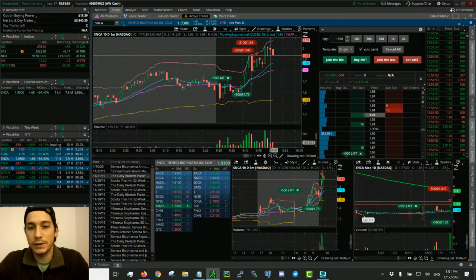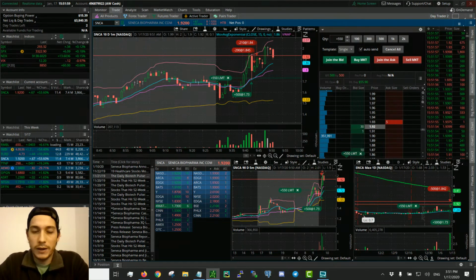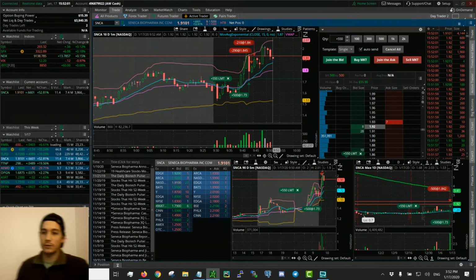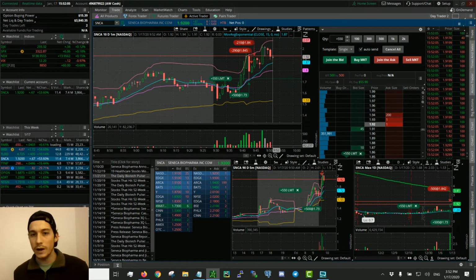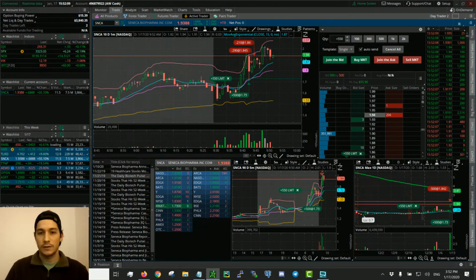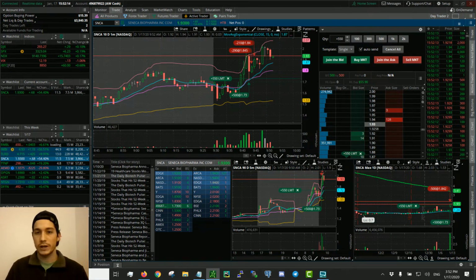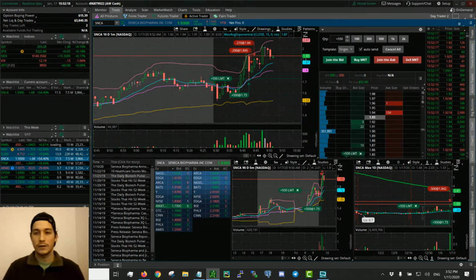Not to mention the selling candles. The red candles aren't that big, which means I wouldn't say there's short sellers or anything like that. I would say it's just simple profit taking, but it's not that aggressive. I think there's a really good chance we might break past 2 and then 2.25, but who knows?